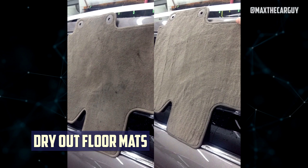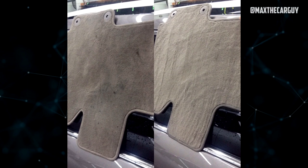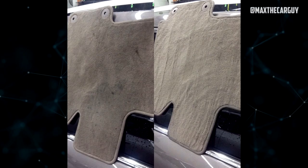Dry out floor mats. If the floor mats are covered in water or snow during a rainy or snowy day, take them off and let them dry overnight. Wet mats left in the footwells of the cabin can support the growth of offensive mold and mildew. Dry mats won't be as likely to do this.